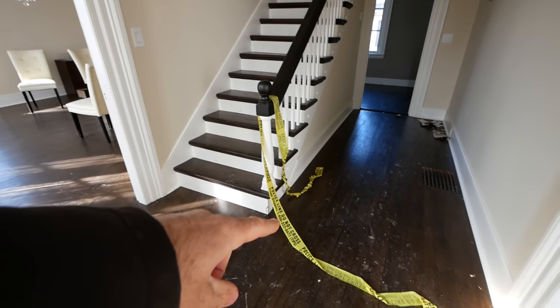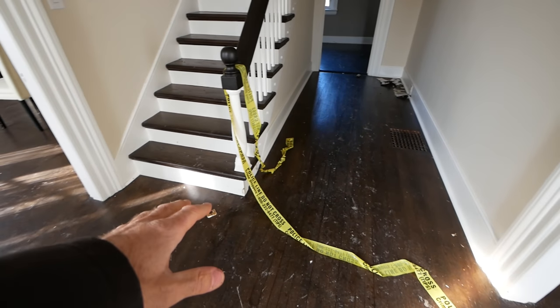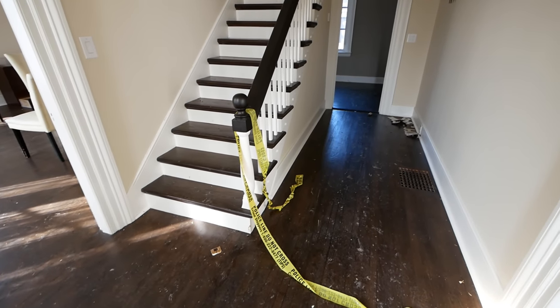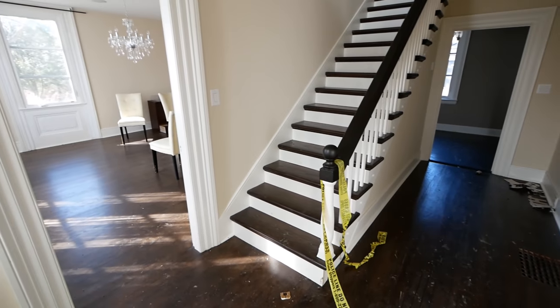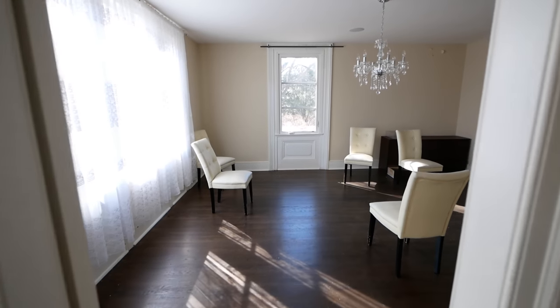Police tape right there. I'm not too sure what was going on in here. If there was a crime scene here, or maybe they're doing some training in here. That's what sometimes happens when these houses go abandoned. Sometimes the police will go in here and do some training.